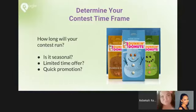Some people will run a sweepstakes in a day. We had Diamond Candles used to run sweepstakes for one day. The minute it opened, it would have thousands of people enter, and then they'd close it that day. And they would run them so often that they kept getting more and more participants, because they anticipated entering this contest to win a candle all the time, and it helped them get a ton of leads and a ton of likes on their Facebook page.